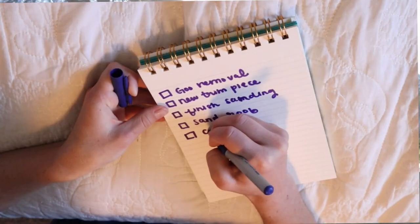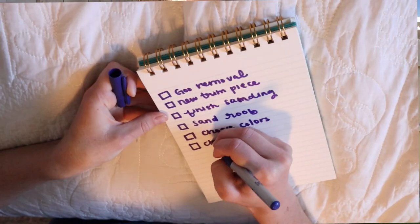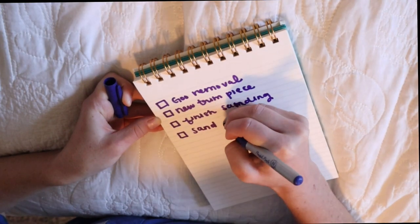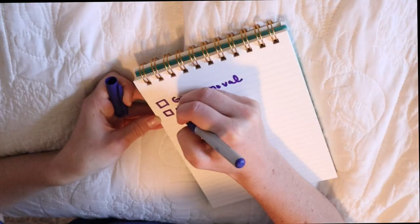I need to choose for sure what colors of paint I'm using. I need to buy my paint. I need to buy my tools. I have to sand the whole roof because I decided to paint it. Oh, I need to make a new one of these thingies. This one that I made the other day. Like, I know my standards are low, but this just looks too crappy.